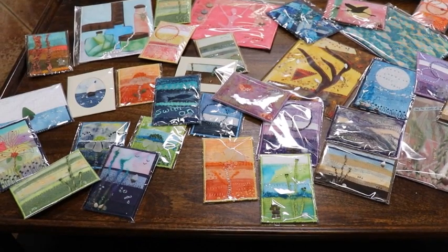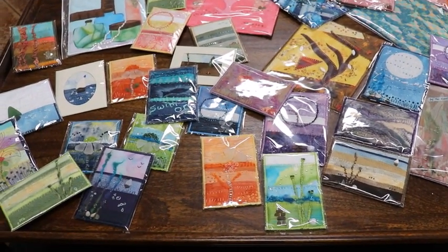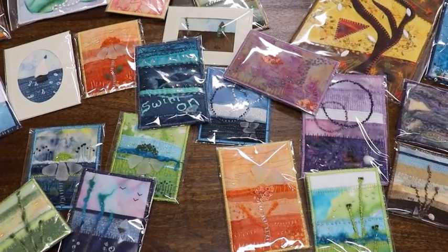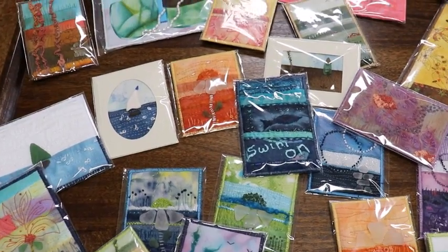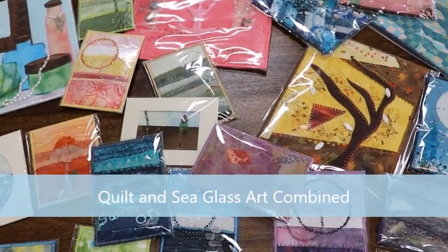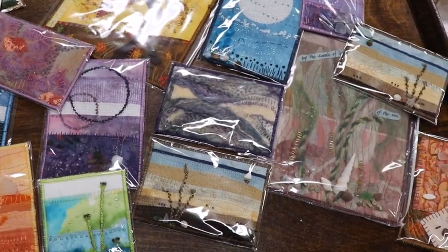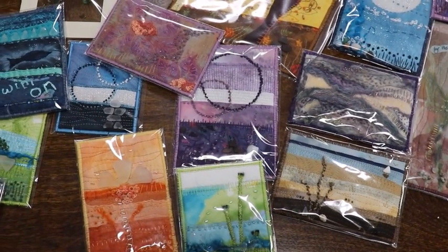So although the majority of my art is sea glass mosaic art, I'm a huge fan of mixed media and I just love fabric. So I have made quite a few fabric art pieces that also involve my sea glass art. So I combine my love of fabric with my love of sea glass and I make all these small art pieces. I just love them. So actually, some of my fabric art pieces with sea glass are quite large.